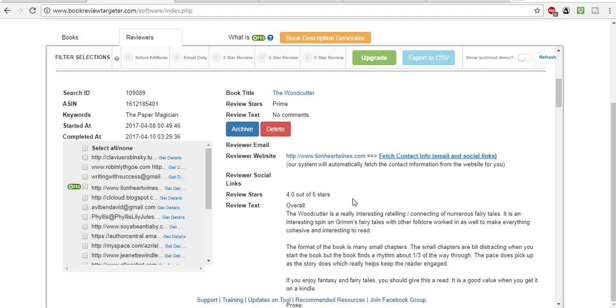And I know you're sitting there going, now wait a second, if you contact these people, what if they hated the book? They may have hated the book, but they still like the genre. And that's the difference right there. So I'm not going to mention the book specifically, because that means that I have to go through each one of these and click or select only the ones that gave like a 4 or 5 star review.